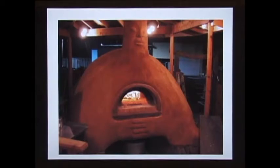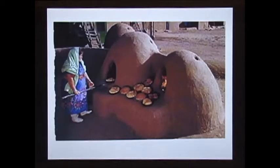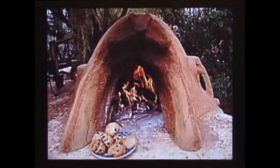They do all the cooking for this restaurant in that cob oven, and it's the best food you've ever had. It's wonderful. There's some traditional cob ovens. Now, these are really good starter projects, too. It only takes about a day to build one, and it's very formulaic. It's really easy to do. You just sort of follow the step-by-step instructions.